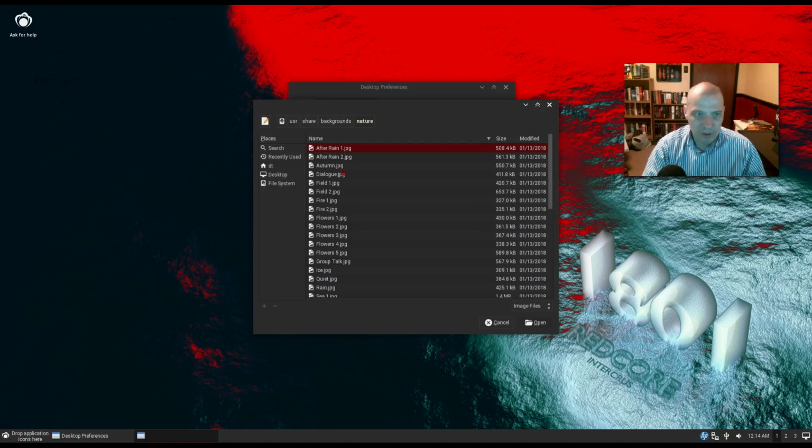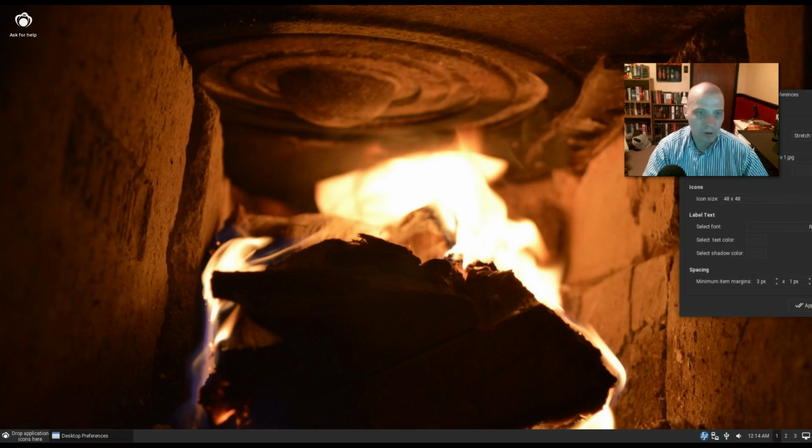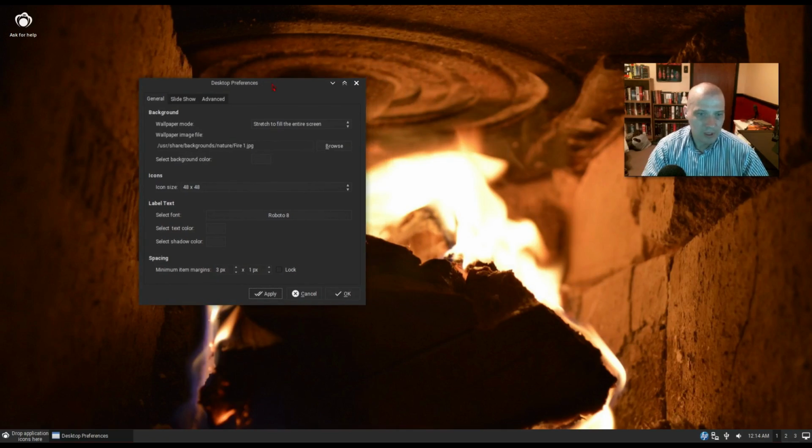I don't have any kind of image preview though, so I'm really not sure what I'm getting with this. But I'm just going to pick one. How about fire1.jpg? Let's see what that is. I'm going to hit apply. Anyway, that's pretty cool. I should probably just navigate to that folder with an image viewer of some kind, and actually look through them all and then decide which one I like, because it's kind of hard to choose a wallpaper without being able to look at it.